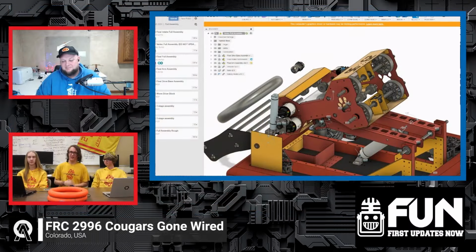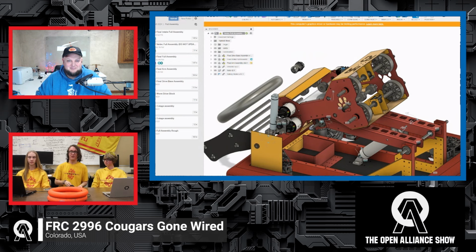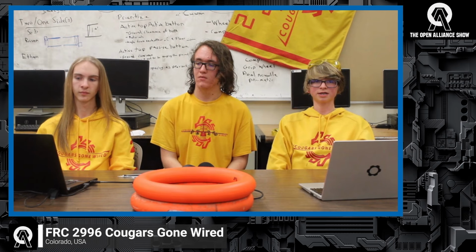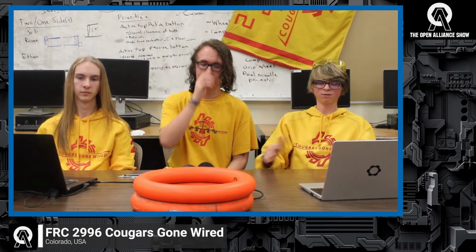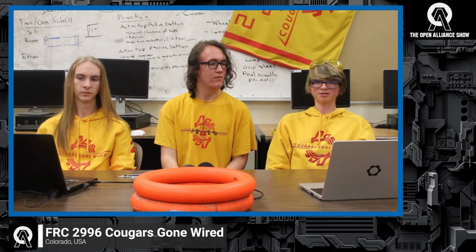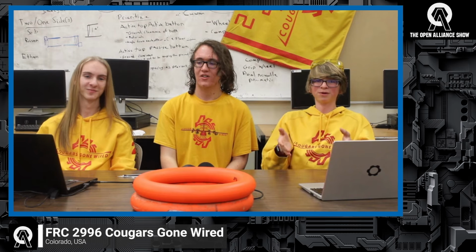But the benefit is that it gives us a lot more time to test. So we have less manufacturing time in exchange for more testing time, which helps us a lot. We still manufacture some parts in-house. We have a CNC that we use for a lot of polycarb pieces, and that's what our intake currently is and will be made out of, because something we've realized throughout our team's history is you definitely want your intake to be compliant. Really, any mechanism outside your robot.